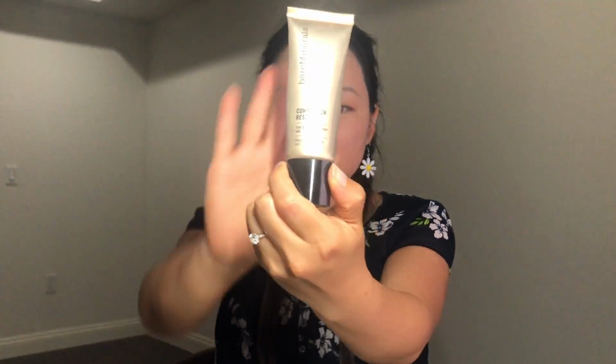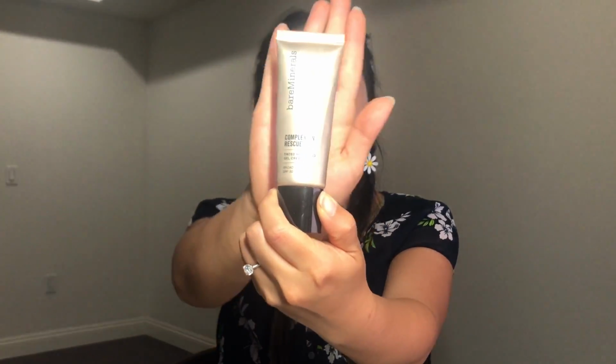The next product that I use in my makeup steps is the foundation. On a light day, I would use only the Bare Minerals Complexion Rescue Tinted Hydrating Gel Cream. I use the Wheat 4.5 color, and this is really nice just for light days. It also has a broad spectrum SPF 30, which helps because the sun can really age your skin. This is perfect if you're just going out on an errand, at the grocery store, or going to FedEx, anything where you don't need to look super glammed up, but you still want to feel a little bit put together. I would use this tinted moisturizer.